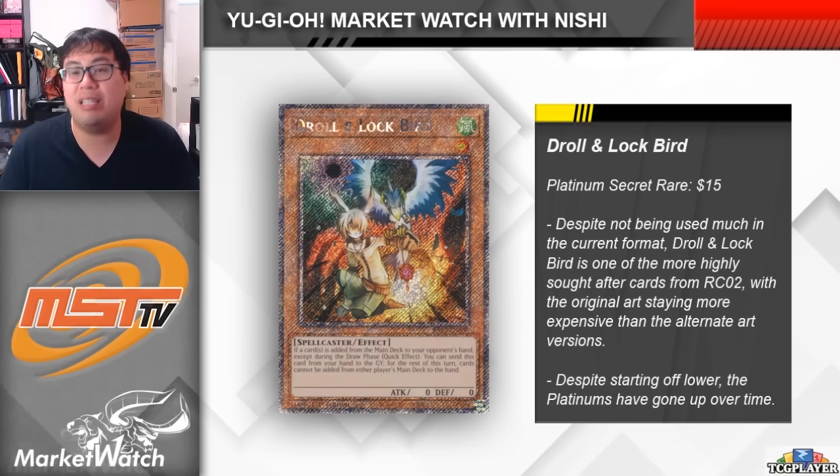Now, going into the set release, I think a lot of pre-sales and such had Platinum Rares being very low on the price totem pole, because they were sort of viewed as just less good quarter century Secret Rares. However, I do think that over time players have found that they really like the rarity, and so we've seen a lot of attention being poured over to the Platinum Secret Rares on the secondary market. The result of this is that even after the set dropped, at a time where we normally see prices coming down, a lot of the Platinum Secret Rares have actually gone up in price, while the rest of the cards in the set went down.